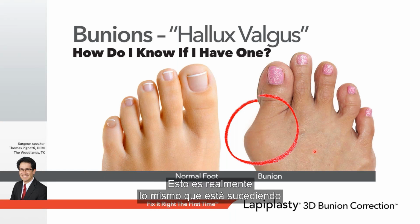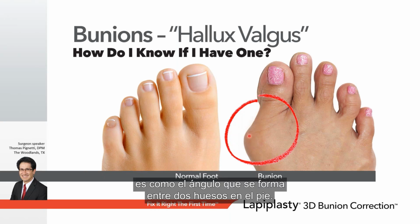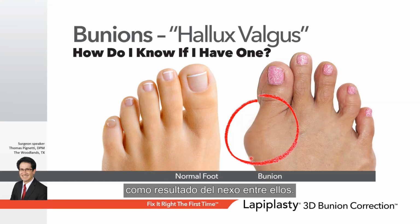This is actually what's happening under the circle here on this right foot, on the slide. The angle made by bending your elbow is like the angle formed between two bones in the foot. This angle gives the appearance of a bump, but there's really no bone spur or growth involved, just an angle or a corner formed by the two bones and their relationship with each other.